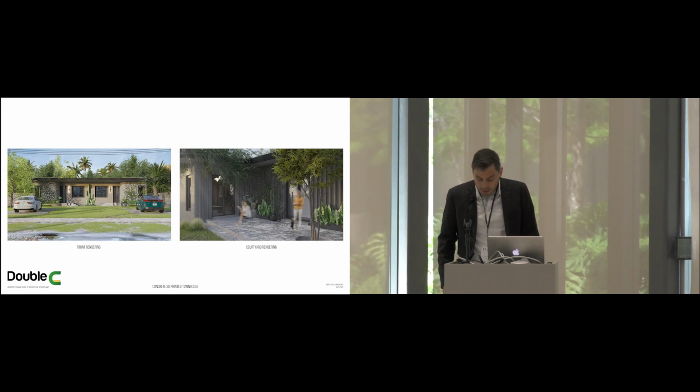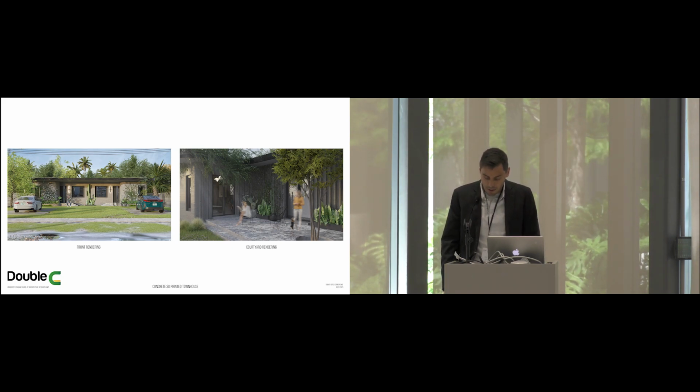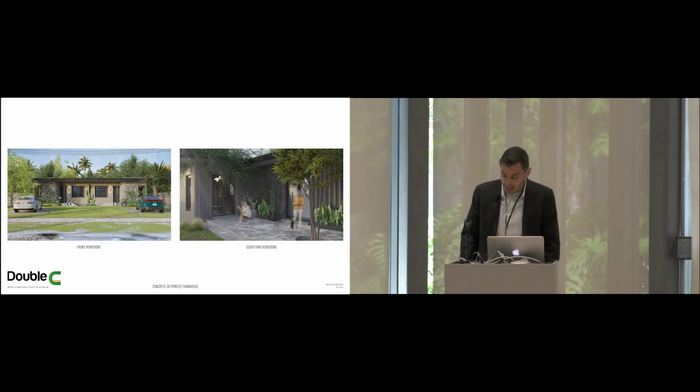Starting with our work in 3D printing, this is a townhouse project we've been designing in collaboration with Harmony Homes and Cobod. The project explores how the deployment of a 3D printer can reduce the cost and increase speed of construction for townhouses within the infill housing requirements in Miami-Dade County.